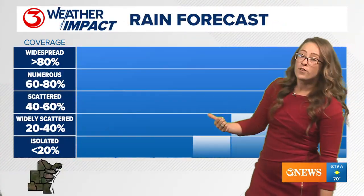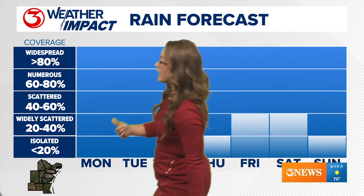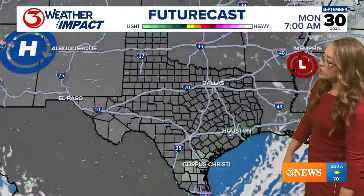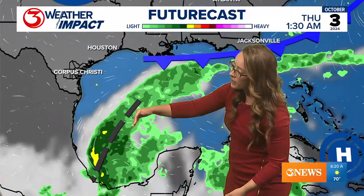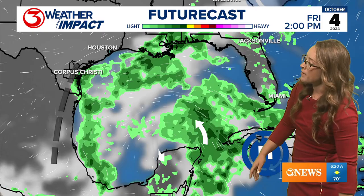On our rain forecast, I did mention our tropical moisture returning. Friday and Saturday does look like our best shot at rain. But again, this rain forecast keeps a lot of that rain in the Gulf of Mexico with a curve toward Florida, likely, with anything that does try to develop. However, we see our tropical moisture returning later on this week. When we take a look at the tropics, that's going to come with a trough that sets up, which is essentially like a tropical wave in the Bay of Campeche and moves toward Texas, bringing that moisture.